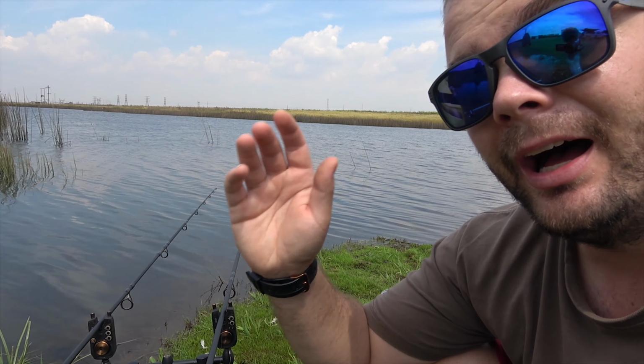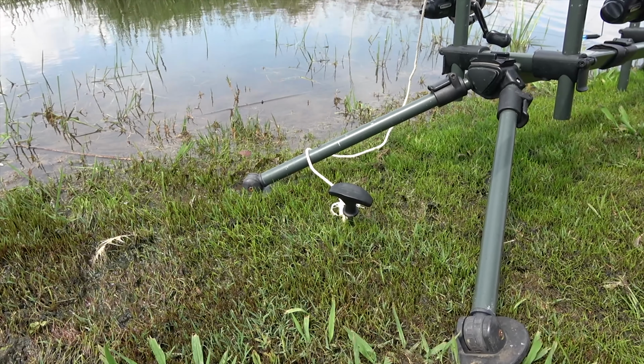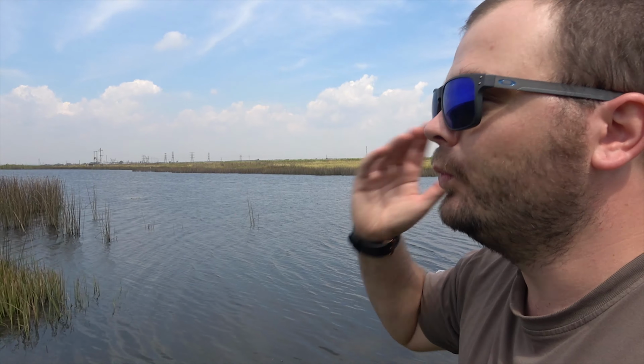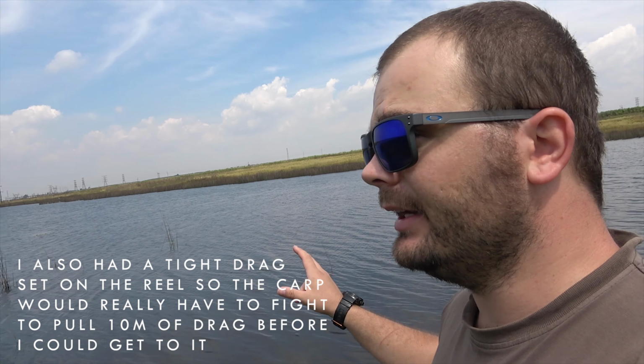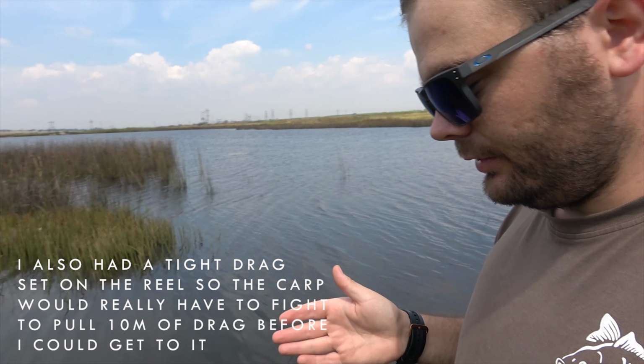So what did I do? I tied my rod to my pod. So with that, I know that worst case scenario, I can keep my rod. The line might break, but I will still have my rod attached to the pod. And the thing that I learned with that is which knot you tie it onto.